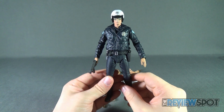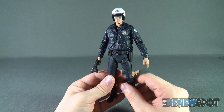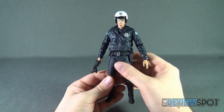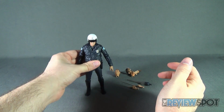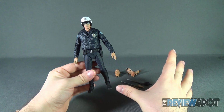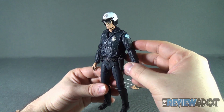There's the T-1000 with essentially all the things that make sense that he would come included with. And then we start getting to the realm, and it's only my own personal opinion, but we start getting into the realm of accessories that I don't feel necessarily fit going with the T-1000.